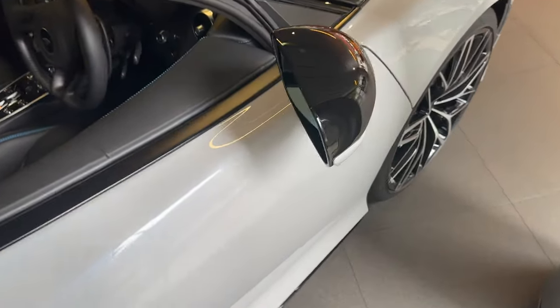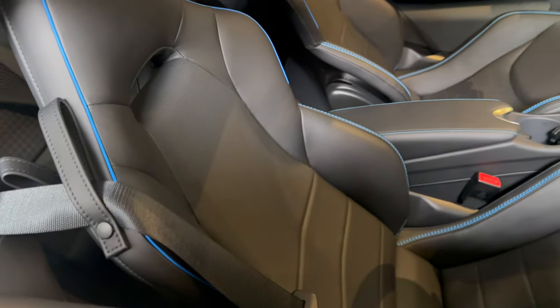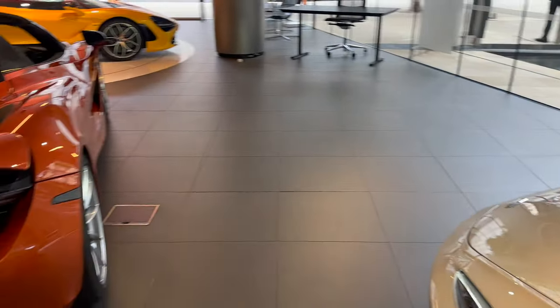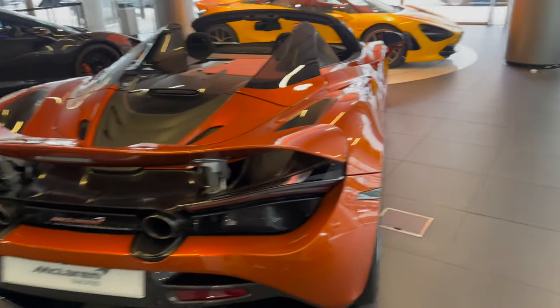And the paint in this car has like a little bit of a blue flake to it. And so what they did was they tied it in with the blue stitching and piping on the seats. It's a really nice touch. So this was the McLaren GT. We also have 2 720S Spiders and the McLaren Artura.